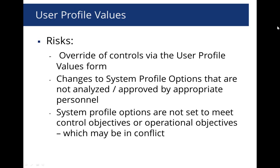And sometimes they will get an approval from a process owner or a module owner that will be looking for certain operational objectives. So they want operational efficiency in data entry or something along those lines. But that may or may not be the right thing to do as it relates to overall control objectives, or you could have the opposite be true. So the third here is system profile options are not set to meet control objectives or operational objectives.